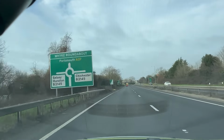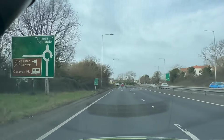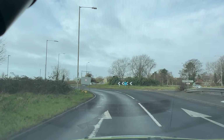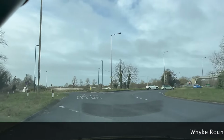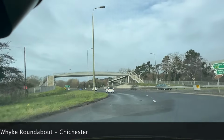So if you're not from Chichester, it's worth coming in practicing. If you are from Chichester, then you know that you're going to have to do a lot of roundabouts, and there's potentially going to be on the A27. The bypass for Chichester is the A27, so a lot of the test routes revolve around the A27. So get used to it. Just checking our left door mirror, signaling left to come off the roundabout.